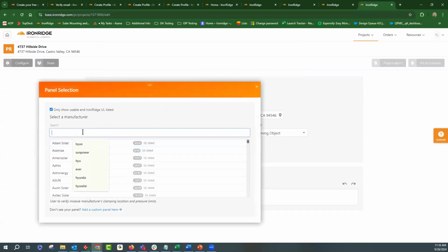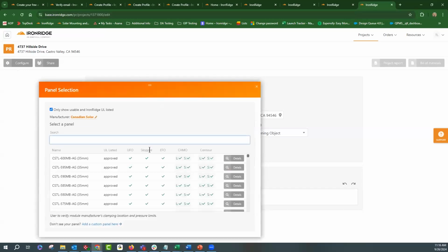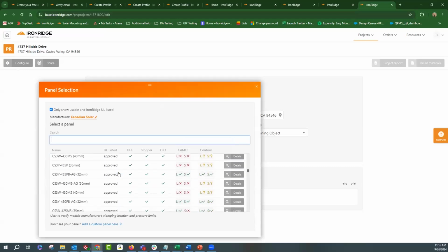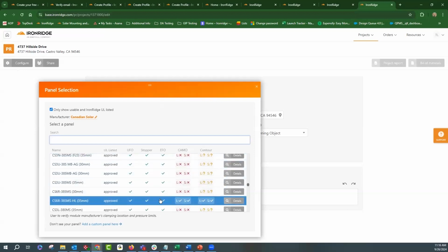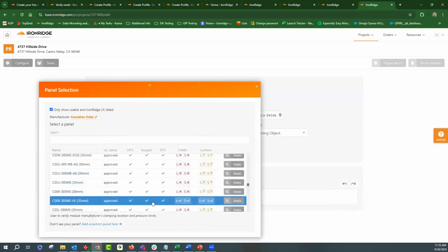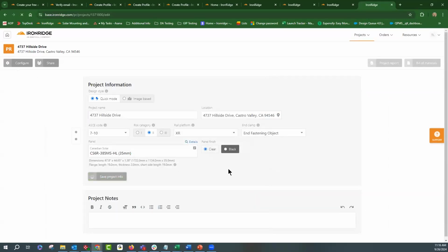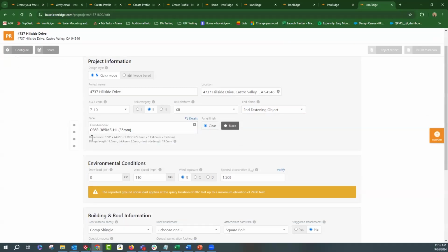And then selecting a panel is pretty straightforward. We can just type in what we want to use for our project. I'm just going to be selecting a random Canadian Solar panel here. We also provide some additional information and details on what will work with what clamp, for example. So any additional details, you can just click there. I'm going to just select this one. Save project information. When you save your project, you'll notice that we'll provide all the dimensions of that module that gets manually entered into our database.